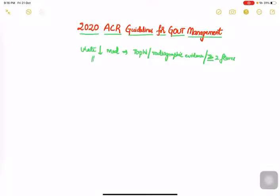The urate lowering medications to be used are allopurinol. The first choice is allopurinol, then febuxostat. Allopurinol or febuxostat are recommended over probenecid. So first we have to consider allopurinol or febuxostat, and only then go for probenecid. So the first line treatment includes allopurinol or febuxostat.